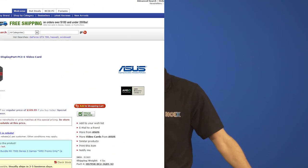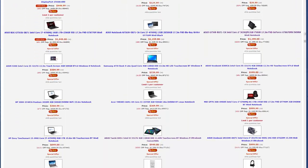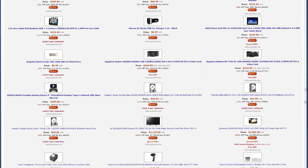The US featured deal is another ASUS deal. It's a Radeon HD 7950 3 gig for $209.99. Remember, guys, that includes Never Settle Forever Gold. You get three games from Never Settle Forever. You get to pick the ones you want. And as always, that's just a taste of the awesome deals on NCIX.com and US.NCIX.com.